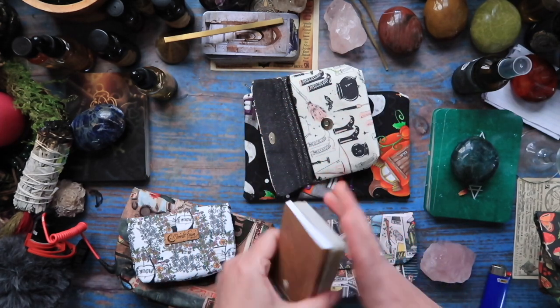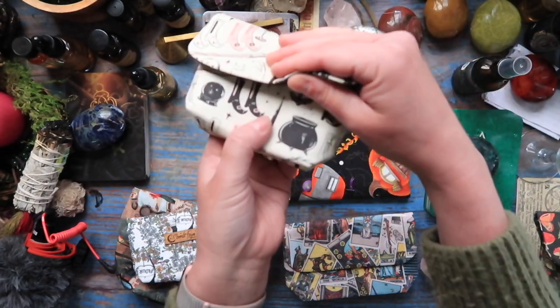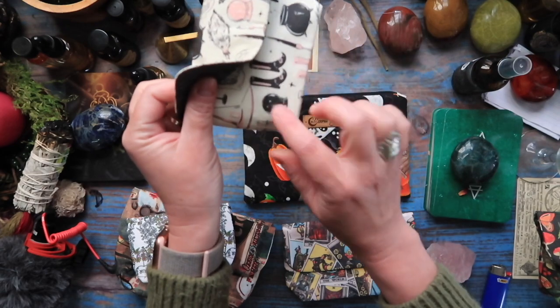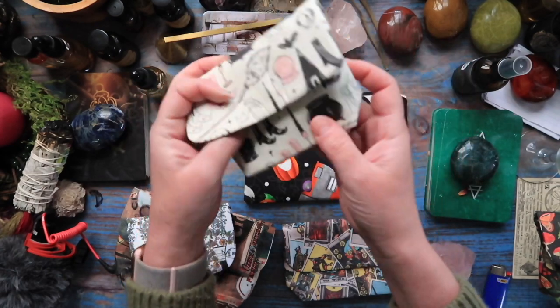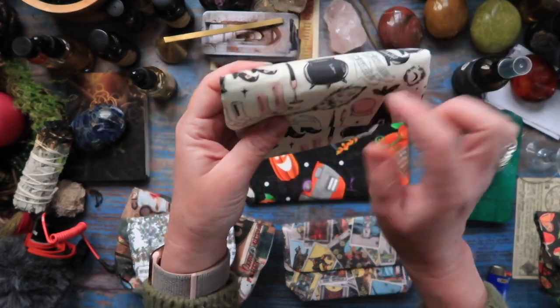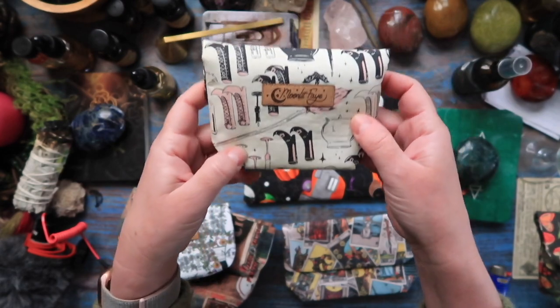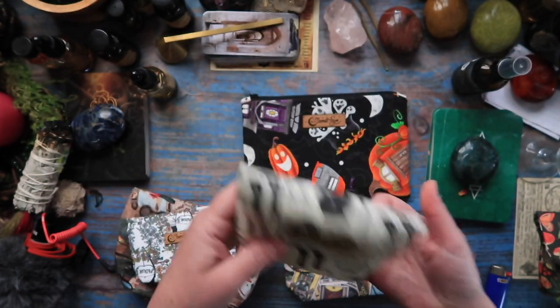There's the backing. And this little baggie fits beautifully, and it's got such a witchy little theme to it, like little bits and bobs: the shoes, the cauldron, the little bat, crystal ball, more shoes, a little broom. So it's really sweet. It's a really beautiful little creation there.